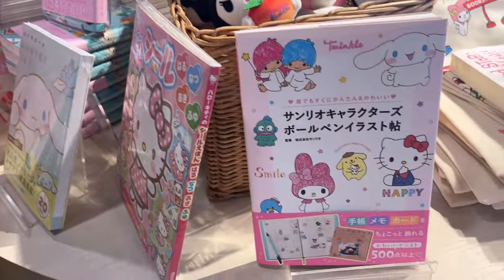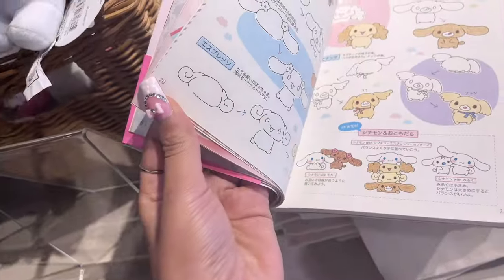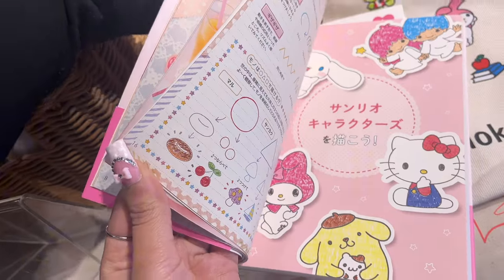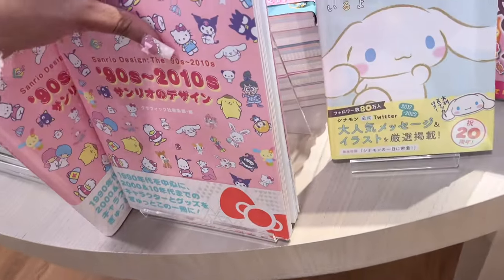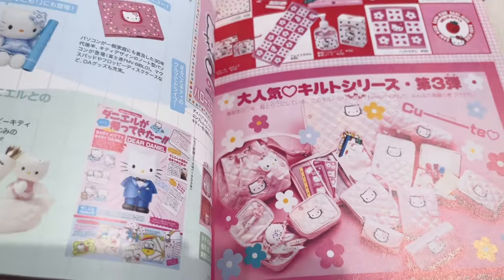No, this is like my personal favorite. Like, literally. This is so cute. I have to stand this book. Stop. This is so cute. Stop.